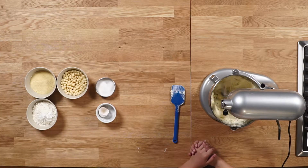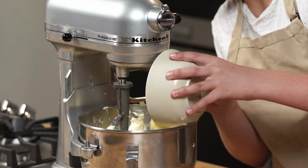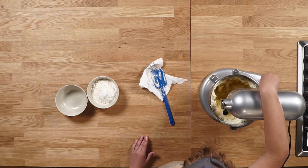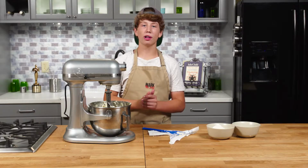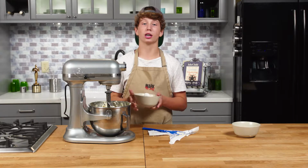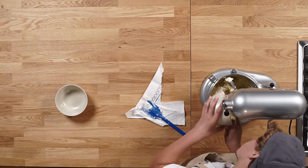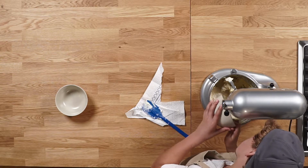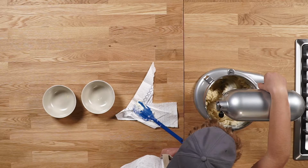All right, it has been beating for 7 to 8 minutes. It is ready to add the corn flour. Go ahead and mix this until it's well incorporated. It should take about a minute. All right, the corn flour is almost mixed in, so I'm gonna go ahead and add 1 1/3 cups of flour, 1/4 teaspoon of baking soda, and 3/4 teaspoon of baking powder. Again, mix for a minute to 2 until it's well incorporated.